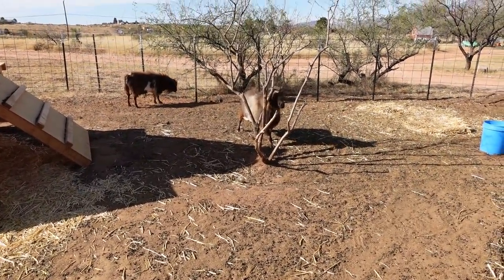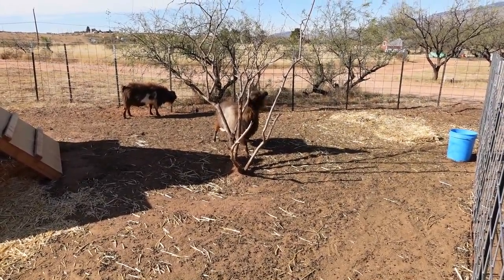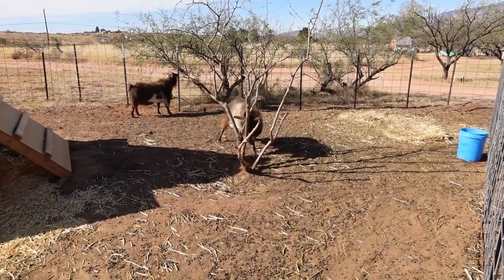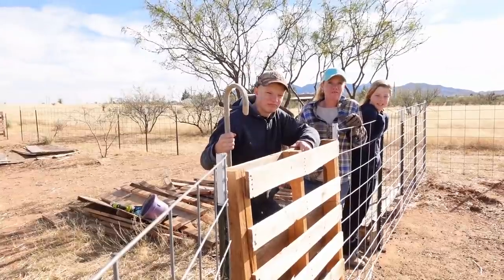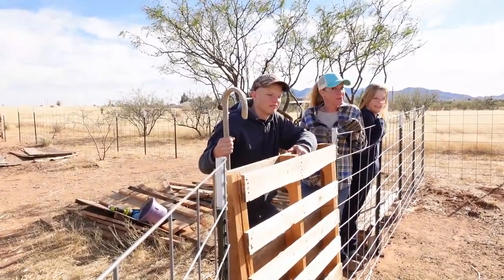Yeah, we did have that tree that had a cow panel around it to keep the goats from killing it, but we just kind of gave up on it. I can't believe they're not doing anything or headbutting or fighting, especially Lucky. They're just really excited about the pen, I think.